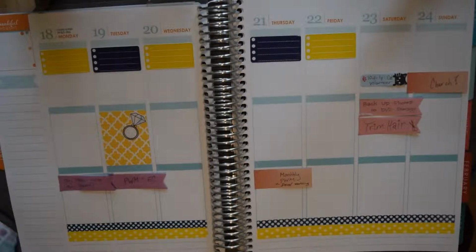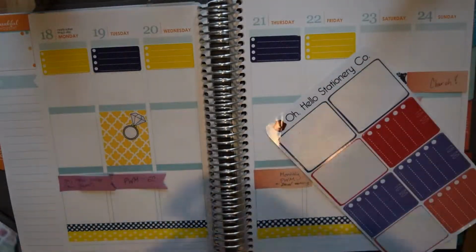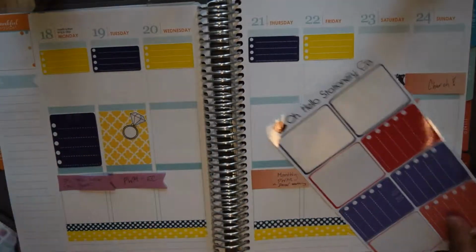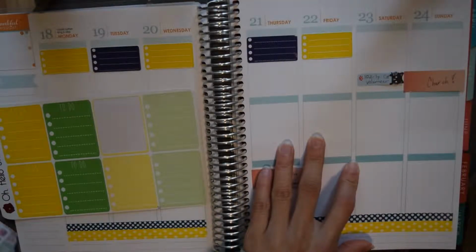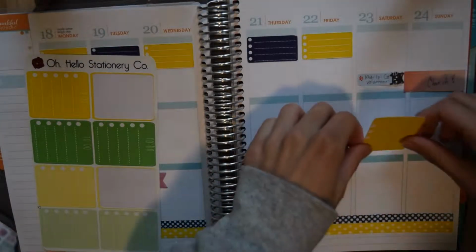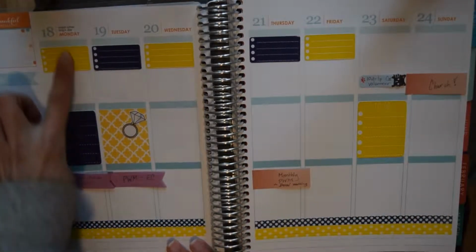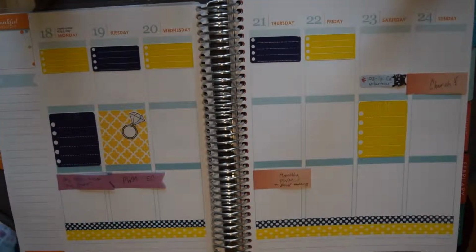So next what I'm going to do is put a navy to-do list on Monday. That's more crooked than I would like, but it will. And then a yellow to-do list on Saturday. I like to try to not put the same color vertically in the same place. It's just a little thing I like.